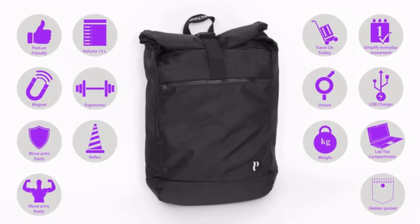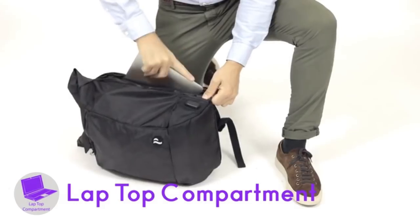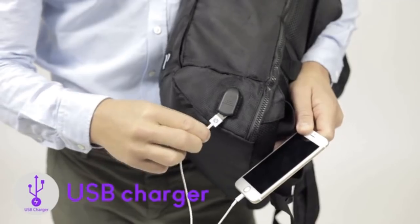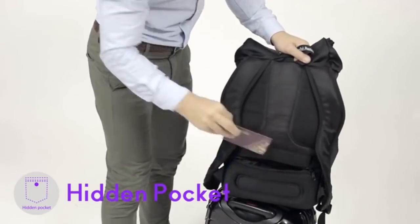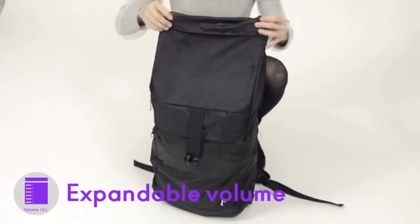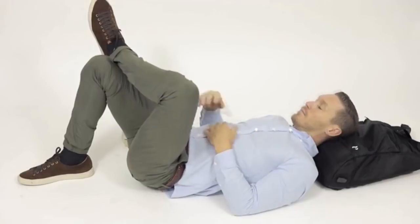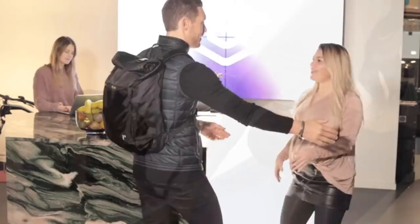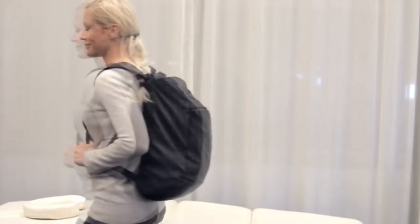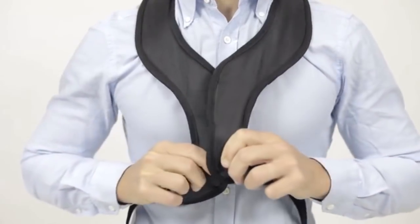Of course, the Posture Vertical Backpack also includes all of the features needed for today's lifestyle. Magnetic closure, a secure padded laptop compartment, a USB charger, a trolley holder, and a secret pocket for your passport for the Globetrotter. Expandable volume with a roll top, lots of space for your belongings, a padded breathable back panel. Everything is captured in a stylish urban lifestyle design. Finally, a perfect posture, a healthy back, and a relaxing walk can be enjoyed with the Posture Vertical Backpack.